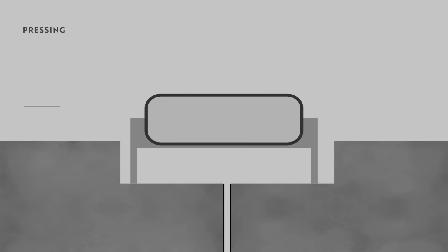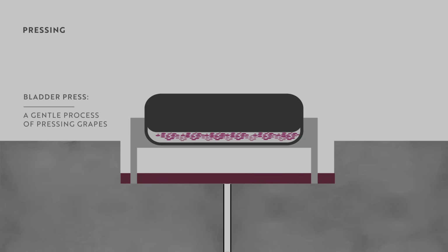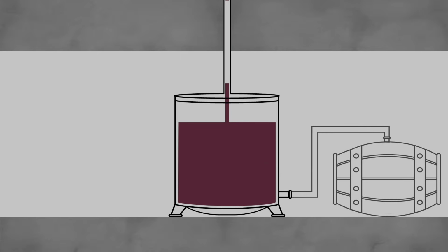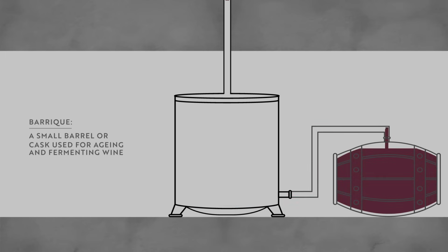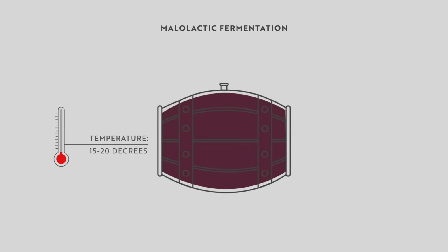After alcoholic fermentation, the existing juice is removed from the skins and the skins go through a pressing process to release any additional juice. After pressing, the wine is transferred to a new vessel, which may be stainless steel tanks. However, for fine wines, it will most commonly be transferred to new French oak barrels known as barrique. Whilst the process of malolactic fermentation may have already occurred, it will normally take place once in the new vessel.